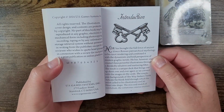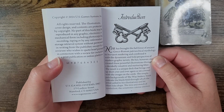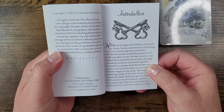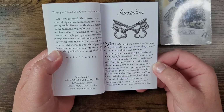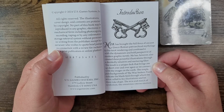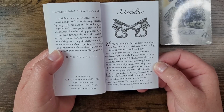NDR has brought the full force of ancient Greco-Roman patriarchal mythology to his tarot rendering and combined it with the dynamism and bold perspective of modern graphic novels. He has, however, also created these powerful illustrations through a decidedly intuitive and nurturing filter. The result is a unique deck that brings one up short over and over again as we connect with images on the cards. The simple pale backgrounds of the Wayseekers Tarot indicate the blank field through which the artist called to his illustrations and let them take shape.